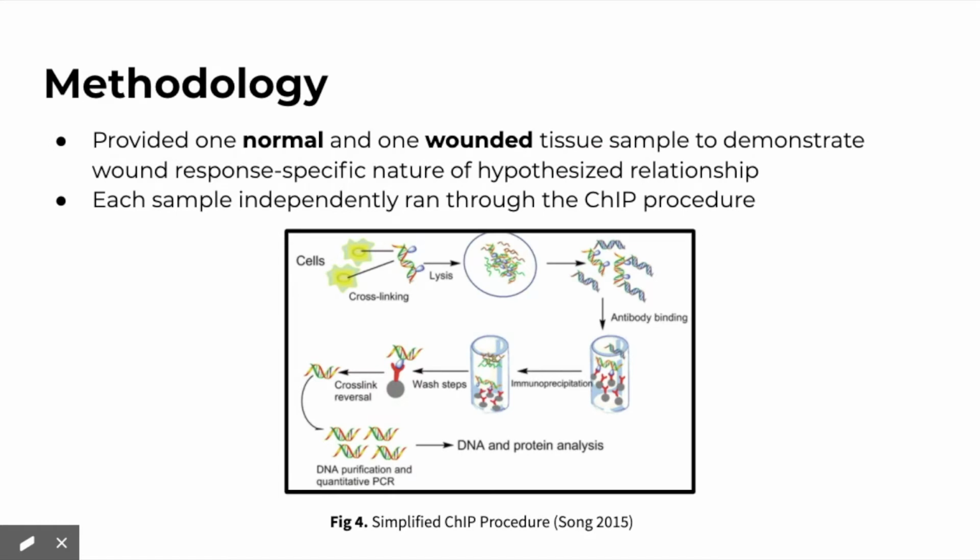Before we can discuss the specifics of the CHIP procedure, I want to note that I was provided one sample of wounded and one sample of intact epithelial tissue in order to prove that this possible relationship between Nrf2 and CCL2 is only activated in response to the presence or occurrence of a wound. Each sample I ran independently through the CHIP procedure.